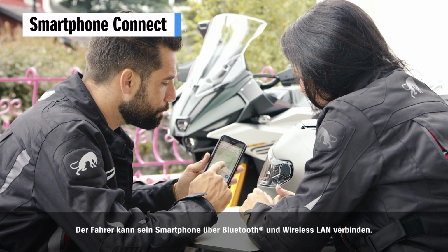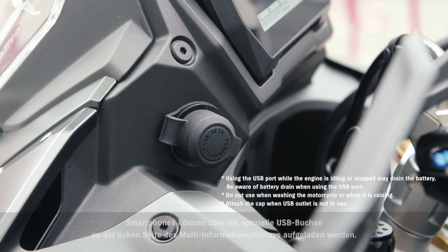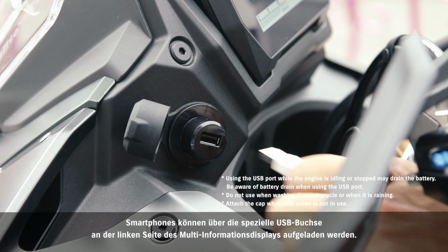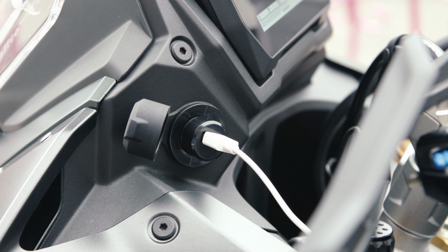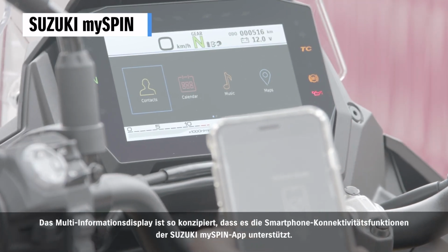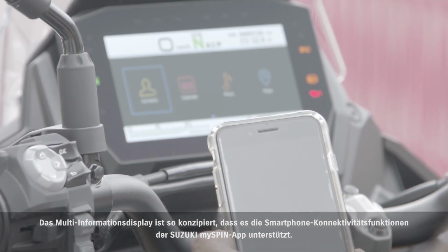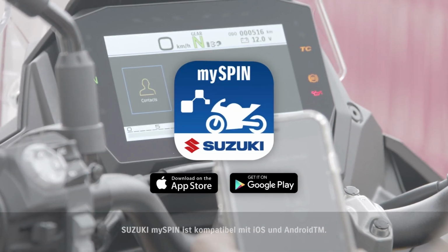Riders can connect their smartphones via Bluetooth and wireless LAN. Smartphones can be charged using the dedicated USB outlet on the multi-information display's left side. The multi-information display is designed to support the smartphone connectivity features of the Suzuki MySpin app. Suzuki MySpin is compatible with iOS and Android.